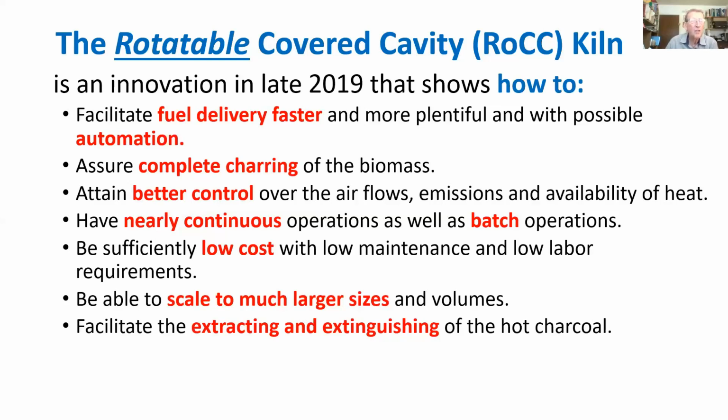We are, I say, nearly continuous operations because there's a short break as we can take out most of the charcoal, but still leave embers and ignition material inside the operation. And then also doing batch operations, so it's something that you can close down at the end of the day. You don't have to have expensive equipment that you really must run 24 hours a day. Low cost, we want low maintenance, we want low labor requirements, scale up to the larger sizes, and also to facilitate the extracting and extinguishing of the hot charcoal.